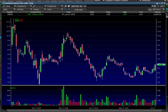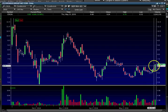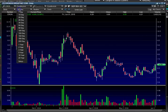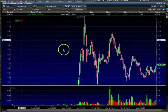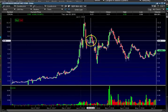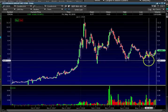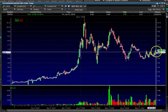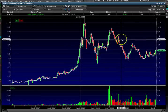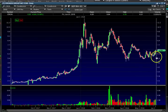For me, I love this pattern, this first green day pattern on CRON. This is a play. It doesn't look impressive over the past 100 days, but if you scroll out 200 days, this was one of the biggest supernovas. And you can kind of say that it's been in this bottoming formation pattern for several months now. And it looks like it's about ready to at least break out a little bit. I don't know how high it's going to go. I don't care. But every low is a little higher lately.